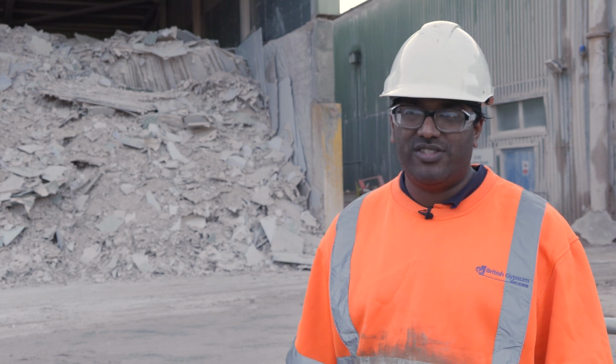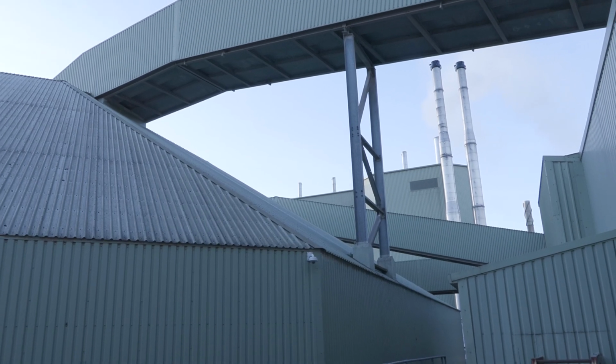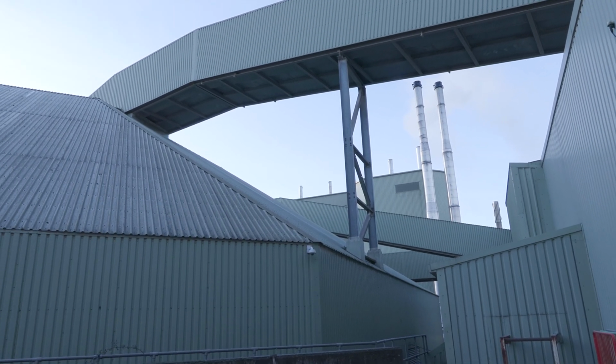Hi, my name is Raghav Aerasala and I'm the Mineral Handling Manager at British Gypsum, East Leake Works. So I'm responsible for the safety and housekeeping of the mineral handling area. So that involves the rock intake, the intake of synthetic gypsum and the scrap reprocessing area. So that large pile over there, that is all our internal production scrap.